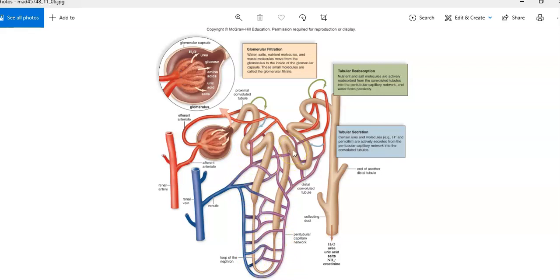Okay, so here we have the loop of Henle, and more cool stuff happens in the loop of Henle. 15 to 20% of water and salts come back out in the loop of Henle. And again, there's a really cool way that this happens. You can't believe how cool this is. So there is, of course, a descending limb and an ascending limb.